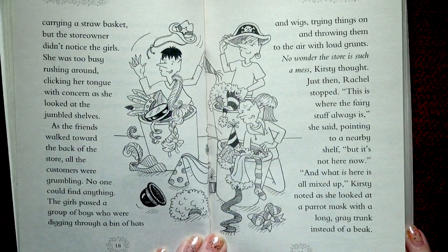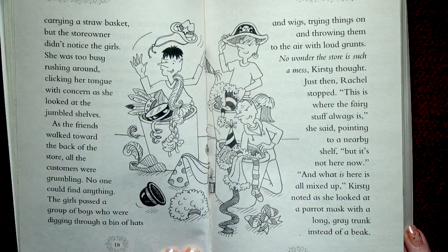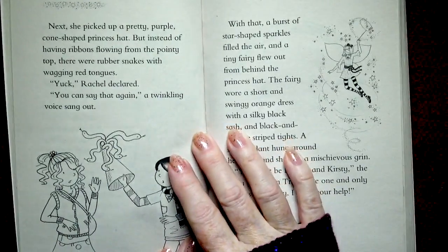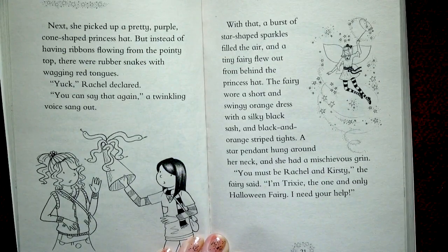Just then, Rachel stopped. "This is where the fairy stuff always is," she said, pointing to a nearby shelf. "But it's not here now. And what is here is all mixed up," Kirsty noted as she looked at the parrot mask with a long gray trunk instead of a beak. Next she picked up a pretty purple cone-shaped princess hat, but instead of having ribbons flowing from the pointy top, there were rubber snakes with wagging red tongues.